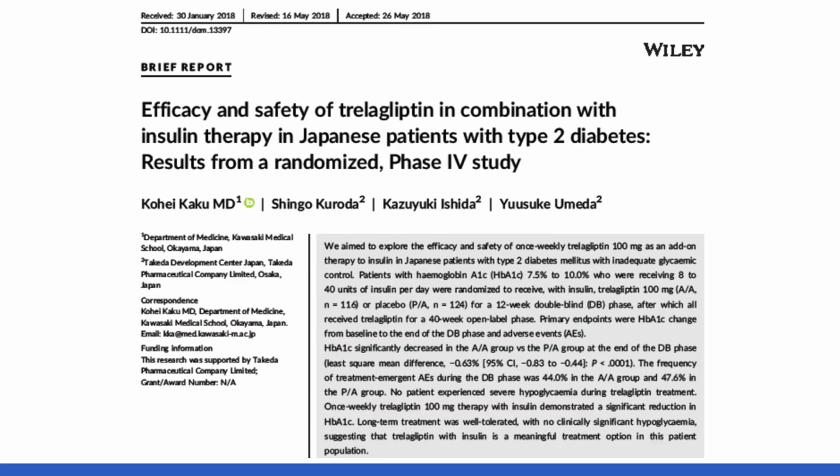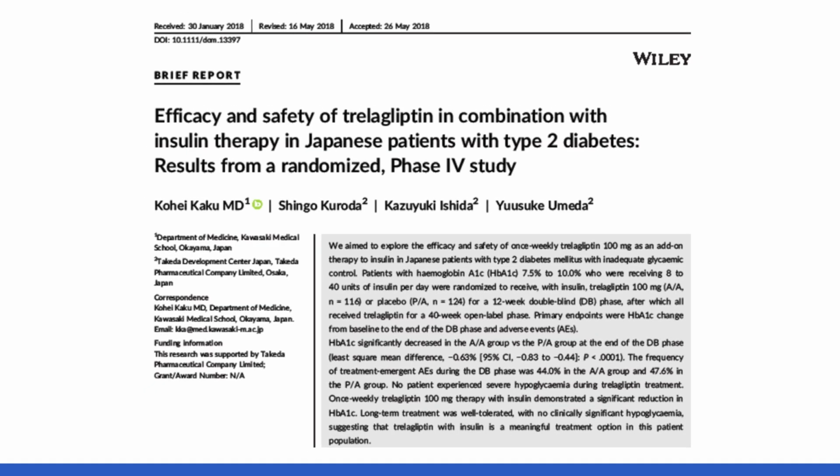A Phase 4 study explored the efficacy and safety of Trelagliptin in combination with insulin therapy in Japanese patients with type 2 diabetes. Over a 52-week period, the combination therapy significantly reduced HbA1c levels without increasing the risk of hypoglycemia, making it a promising option for managing diabetes.